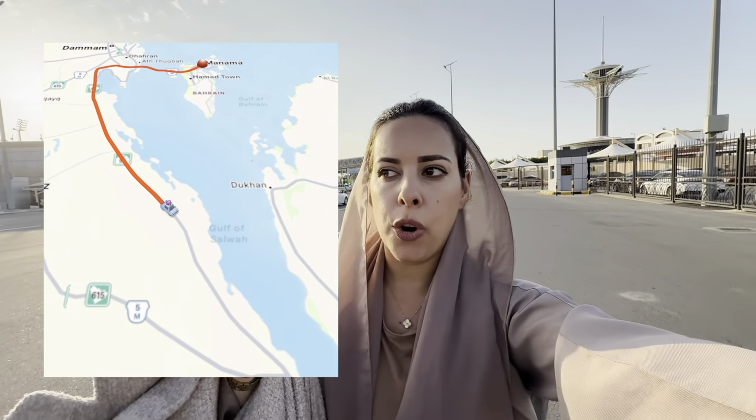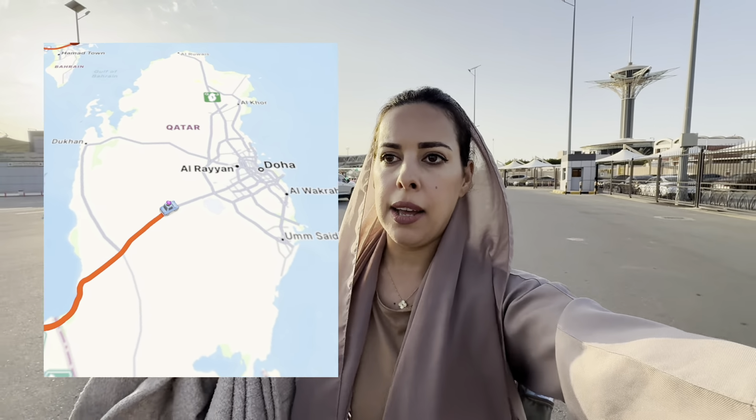So the gate is behind me. I'm just gonna stand around here and hope that I see a Qatari plate number, because it's a 5-hour journey. It's not quick. It's quite a lengthy process. I'll show you the journey that you have to go through. As you can see, you have to go through Dammam and then go around Saudi Arabia, and then you enter the Qatar area. But even from there, it's quite a drive to Doha.